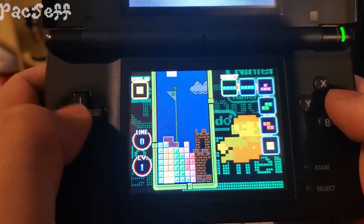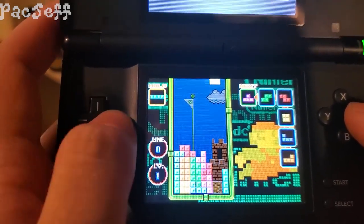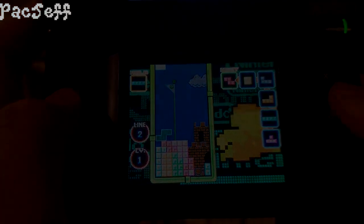It's not too expensive, but DS games are beginning to rise in price. People are starting to feel really nostalgic for this little thing, so if you want Tetris DS, I would recommend getting it now before it gets really expensive.